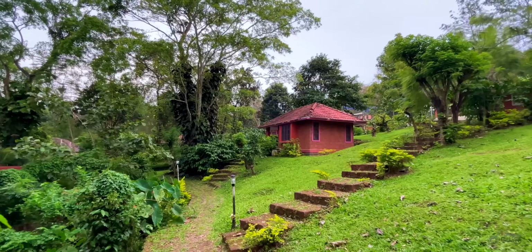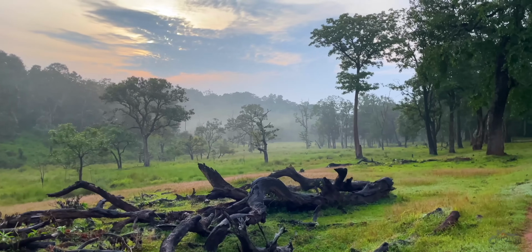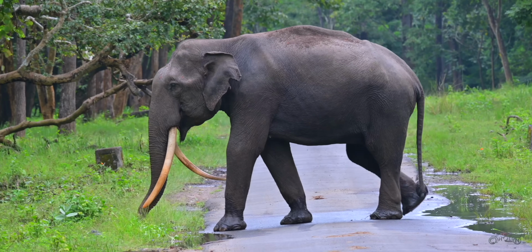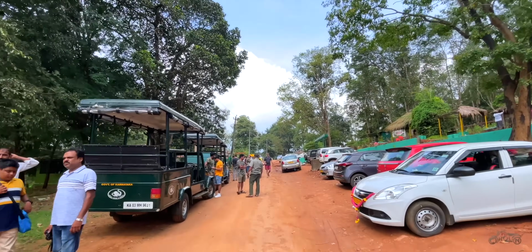After the safari, we headed to a nearby resort, where we stayed overnight and then set off for another safari in the morning. Even if we don't spot any animals, we won't be disappointed because the forest itself is stunning. Firstly, while enjoying the beauty, let me give you an introduction to this trip.